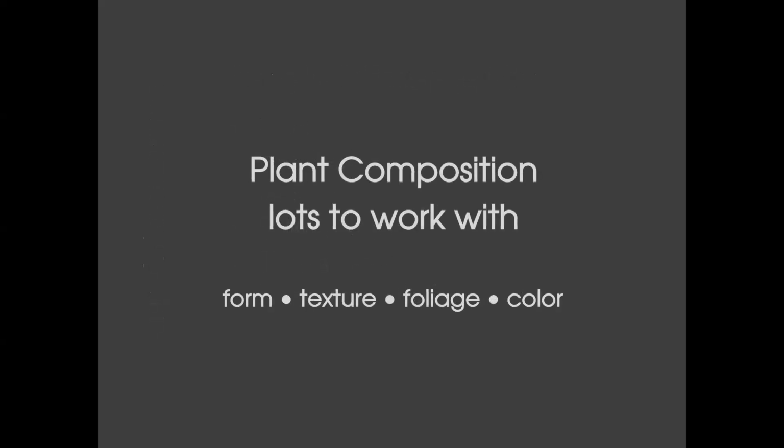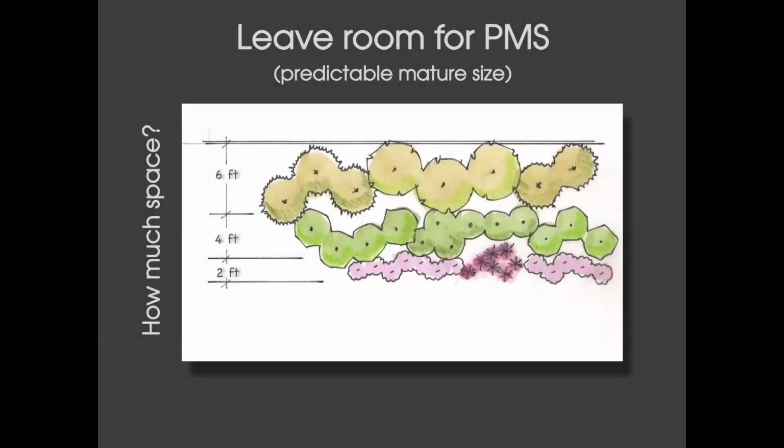So a little more on plant composition. What is it we're working with? One thing I mentioned is the size of a plant as being so important. And this is just a for instance. First of all, I think a plant composition looks far better when it's in layers. So we're seeing a foreground, a background, and a midground.